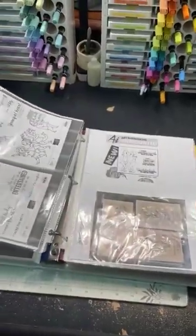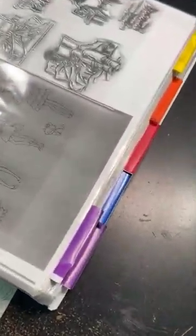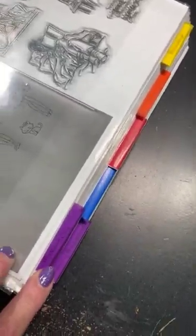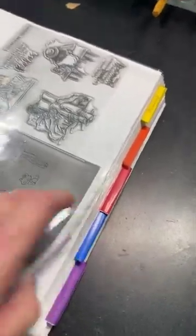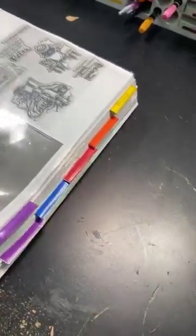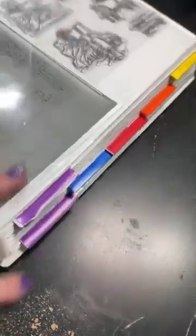And then when I am searching for a certain stamp, let me show you the categories. Hopefully you guys can read these. So Father's Day, there's a Mother's Day somewhere. I guess that's right before Father's Day. Birthdays. What else do we have? Halloween, Thanksgiving, Christmas. And then that says backgrounds.